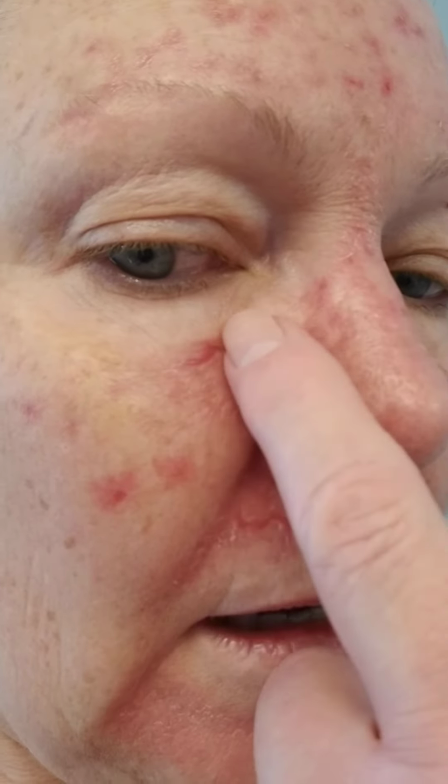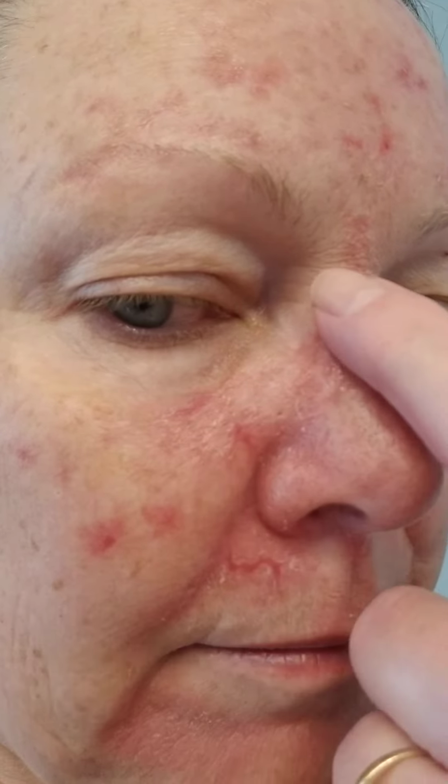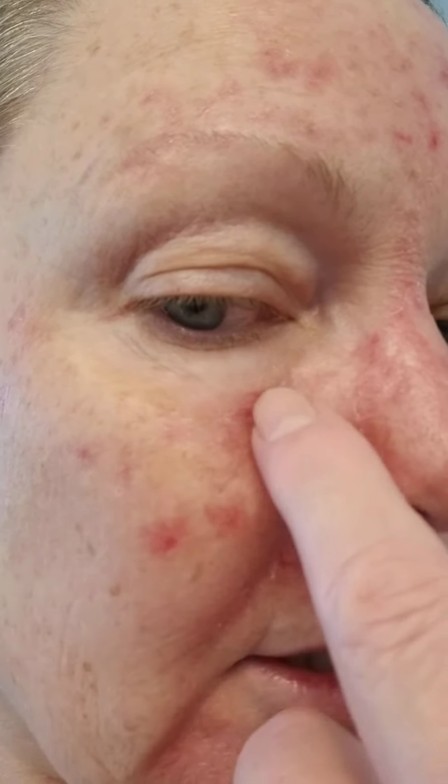And I'm going to give you a close-up of the side of my nose. And this is very, very dry right here. That's that wrinkle that I keep praying is going to go away. But up here, I was so scabbed, and I was actually very worried about it, and I'm very pleased with how that's healing.